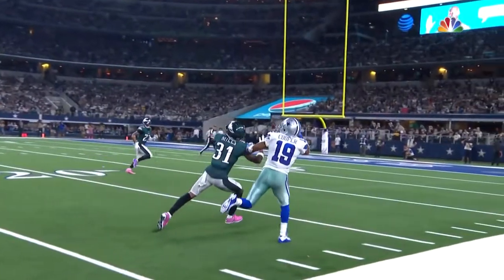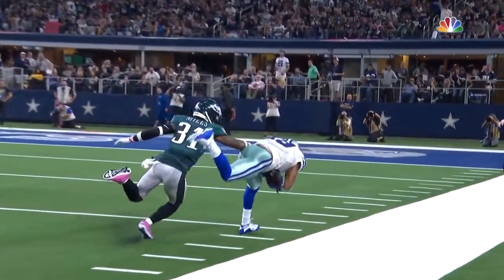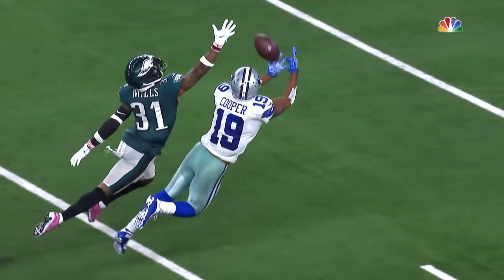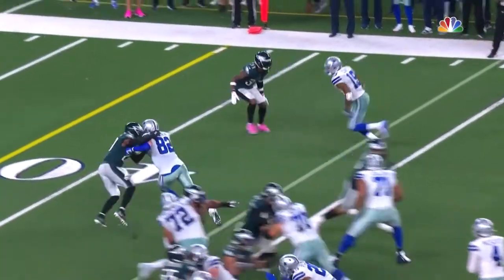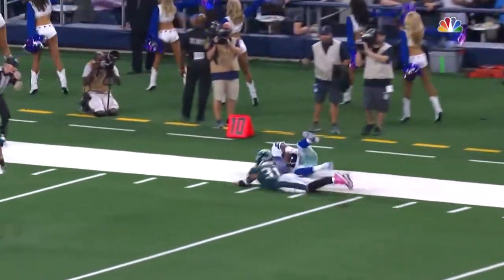Did you see the late burst there from Amari Cooper? Jalen Mills was way in front of him, and he just hit the jets and ran past him and caught up to that football. He is just such a difference maker. The running game's better. The passing game's better. Watch this little burst. He'll get it.